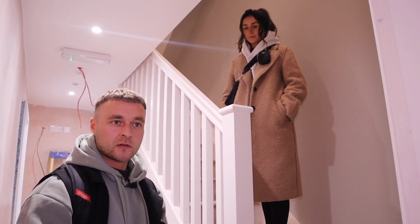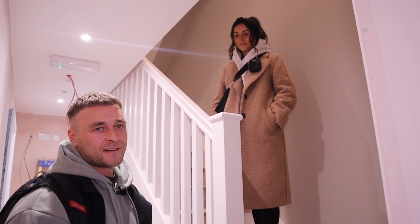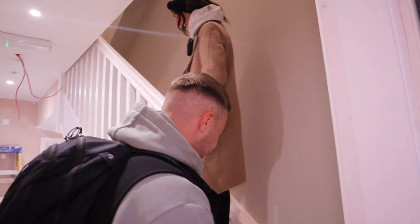So a big tip is to always take ladders, because a lot of the time I haven't, and I've been climbing on agents' shoulders, and then it's quite embarrassing asking them sometimes. Doing some parkour.